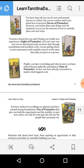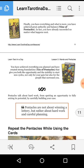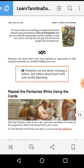Finally, you have everything and more. You have achieved great authority and balance. 9 of Pentacles. In fact, you have already succeeded no matter what happens next. You have achieved everything you planned and have created strong foundations. 10 of Pentacles, that give you both the opportunity and the stability to start new cycles, not only for your gain, but also for the people that surround you.